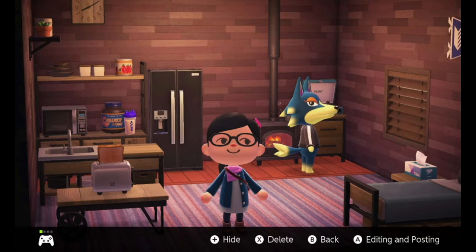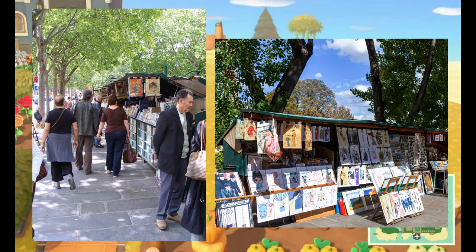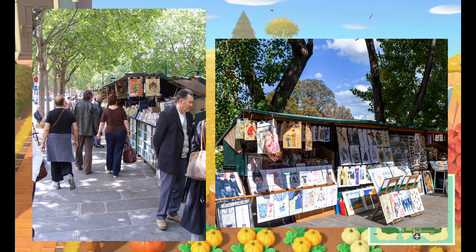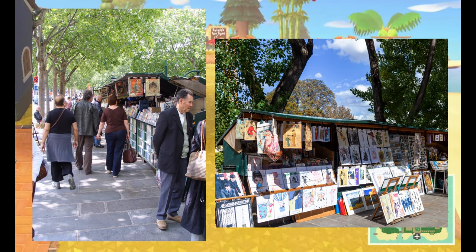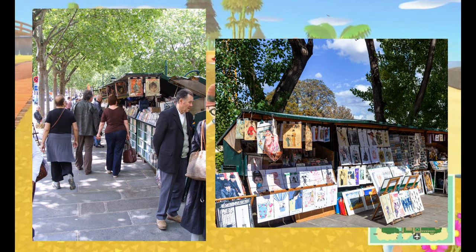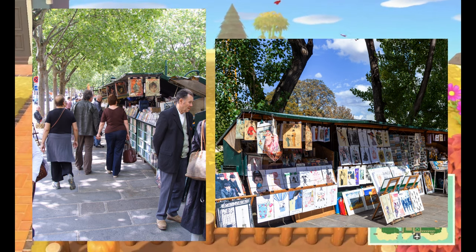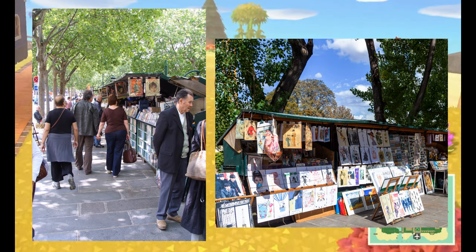All right, let's go back to the game. I pulled up some pictures for you. The Booksellers in Paris along the Seine, or the River Seine, are actually a collection, I believe, of several hundred. I believe I read 600 stalls or booksellers that use these green book type cases, I guess, or boxes where you could put books.